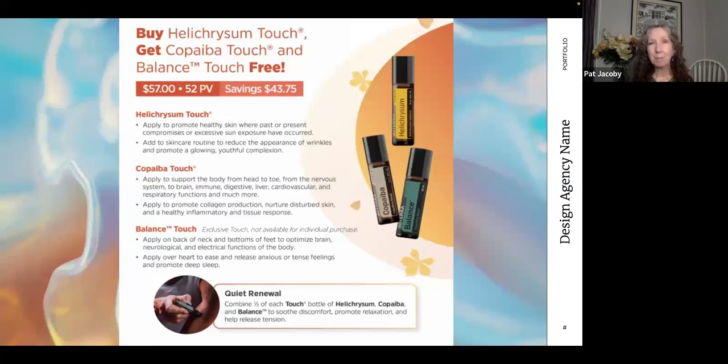Alrighty, our helichrysum, our copaiba, and our balance. So you buy the helichrysum and you get copaiba and balance both free. Amazing. So the helichrysum is great for anything skin, even though it's a very calming, uplifting aroma from the helichrysum flowers. It's also very good for the skin. It's very good for fine lines and wrinkles.